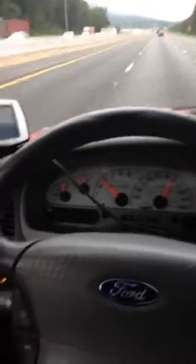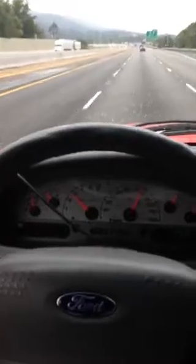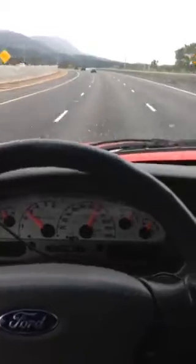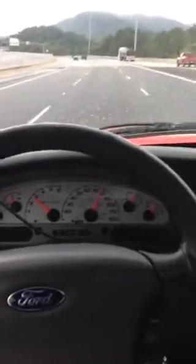2005 Ford Explorer Sport Trac. This is my father-in-law's car, purchased new in 2005 by my father-in-law. This is the Explorer Sport Trac Adrenaline package. Kind of a rare combo. It's got the bright fire engine red paint. It's got the big factory Ford chrome wheels and chrome step bars on the side.